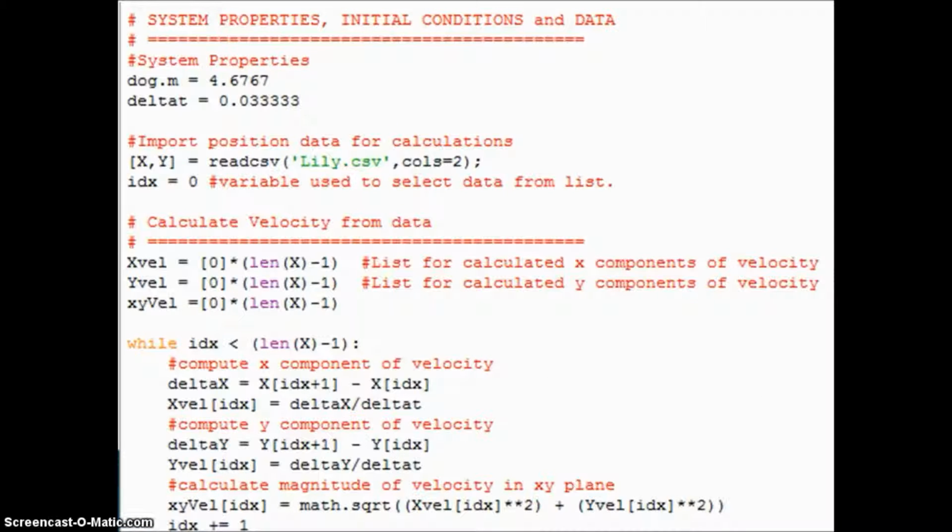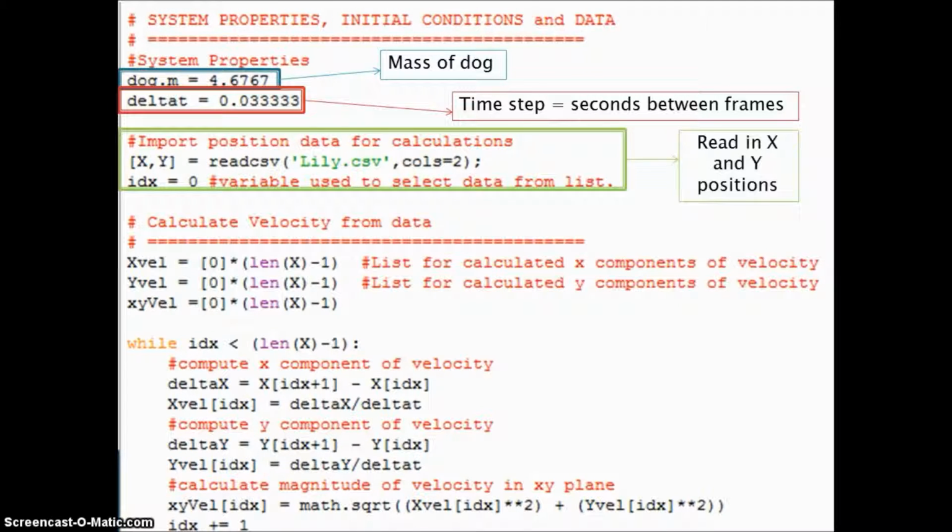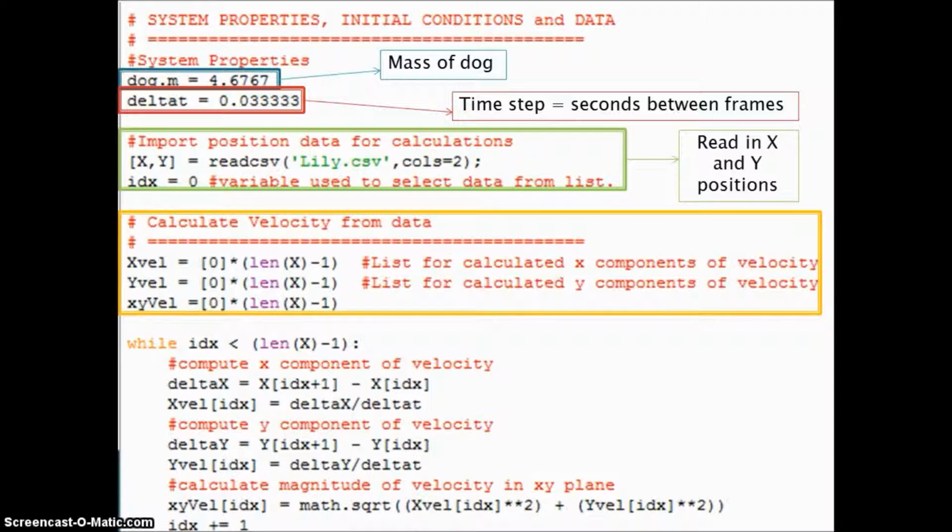Now let's look at the code. Here I inputted the mass of my dog and time step delta t as the number of seconds between frames in the video. I then set it up to read in the x and y positions I got from Tracker. Here I set up lists to hold a calculated x, y, and two-dimensional velocity from the following loop.